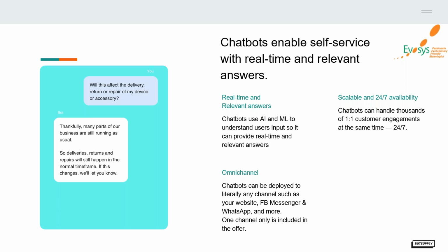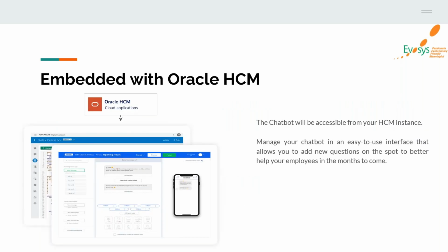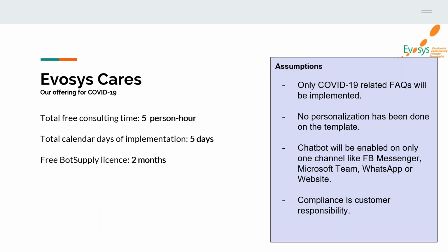In our offer, we're now going to be doing it for one channel, but basically the technical possibilities offer you multiple options. And especially within Oracle HCM, it will be embedded in your chatbot. But this is now an offer which you could also use if you don't have Oracle HCM live already. If you're using another chatbot functionality, that's something we could also be doing for you.